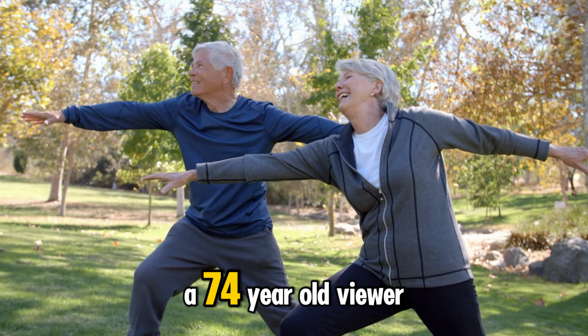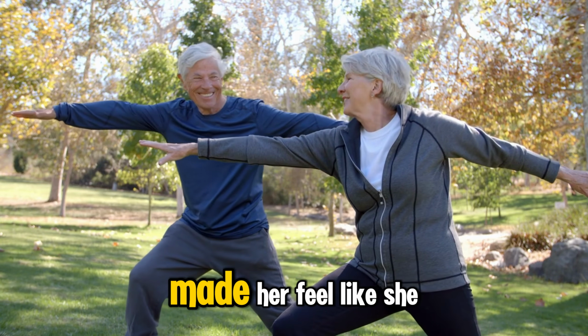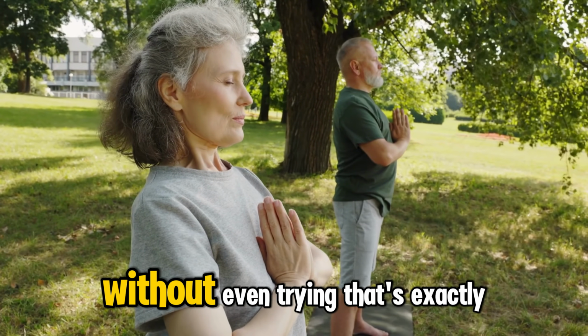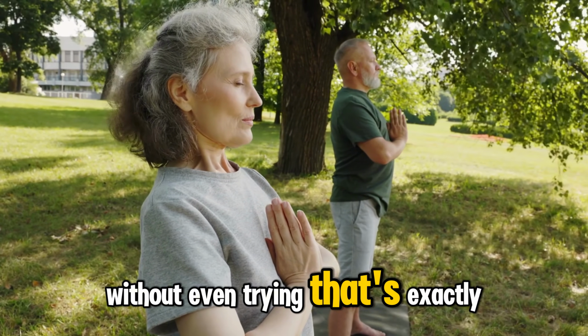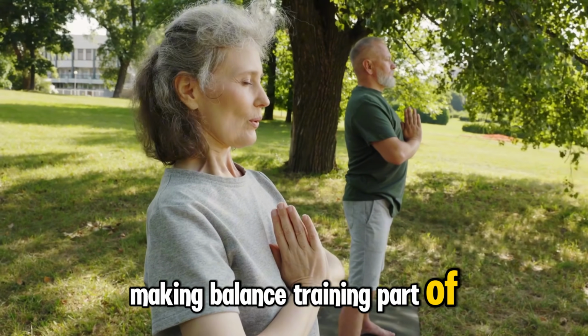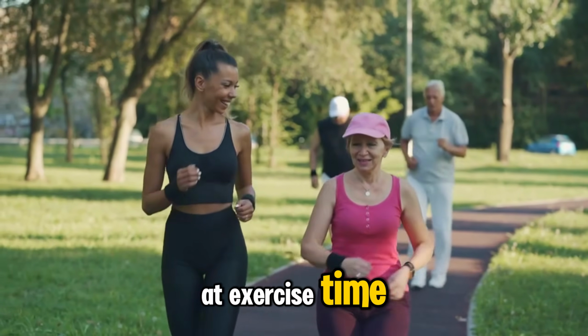A 74-year-old viewer once commented that this trick made her feel like she was squeezing in exercise without even trying. That's exactly the idea, making balance training part of life, not just something you do at exercise time.